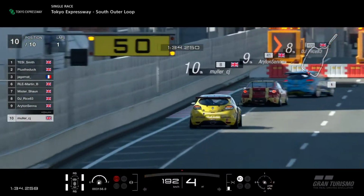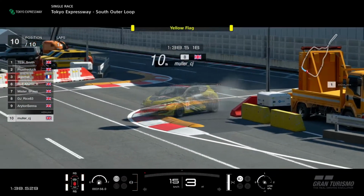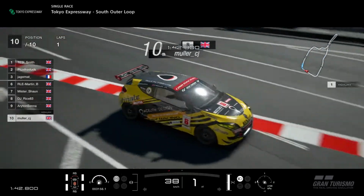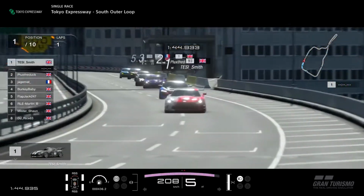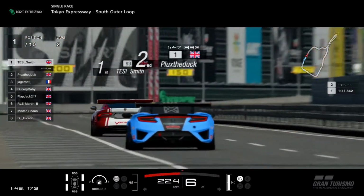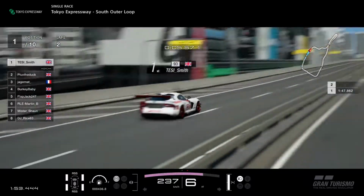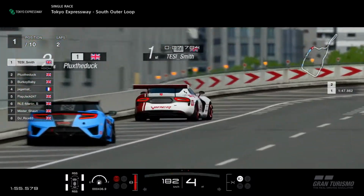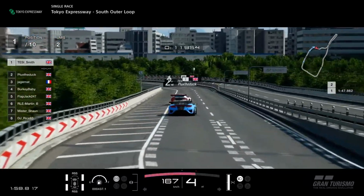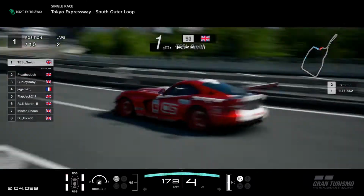He hit the freaking, oh no. He just understeered right into the wall. Nothing he could do, and now he has to have a crippled run back to the pits. Oh, the bad luck just continues for Muller. As we see Smith in first in the mighty Viper.